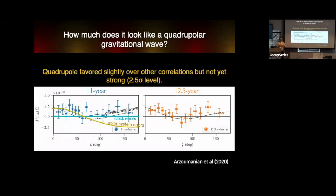This signal is not monopolar, which is what happens with a clock error. It also is not dipolar, which would happen with solar system errors. Can you think of why this would be dipolar for the solar system? This is like, we don't know where Earth is in its orbit around the sun.